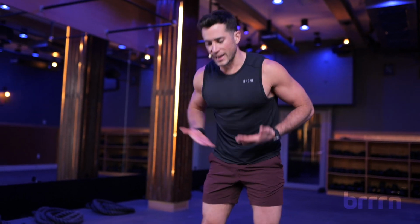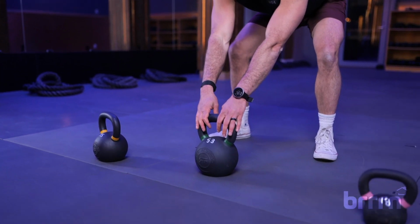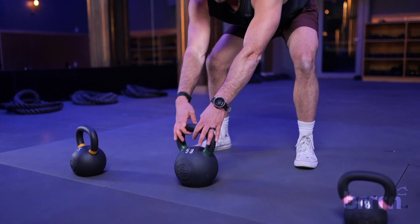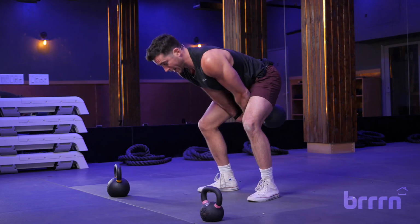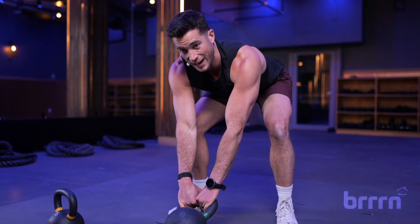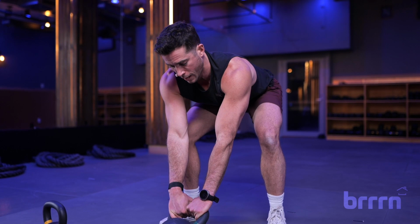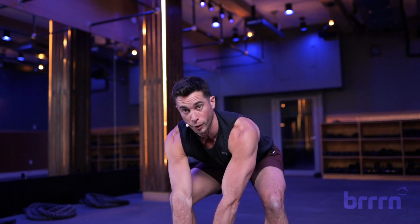Every time I want you to karate chop, hinge at the hips, reach for the bell. Once you have your hands on the bell, start creating that tension through the lats and hamstrings. Tilt it towards you, hike back. Now from here, once that bell is hiked back, we're gonna explode our hips through a powerful movement: hike back, explode up, come down, park the bell.